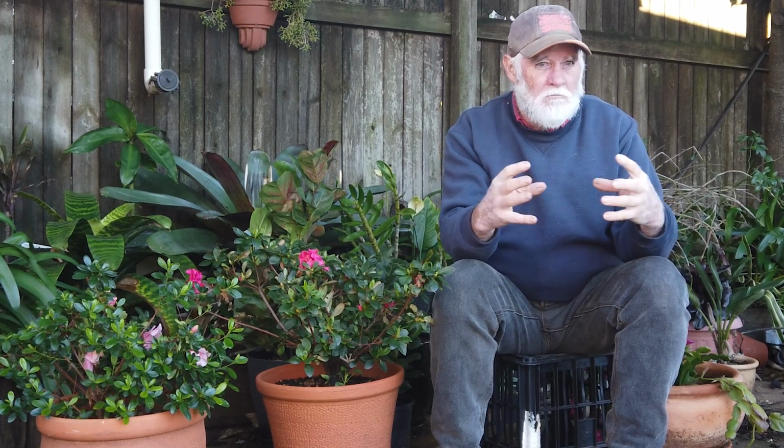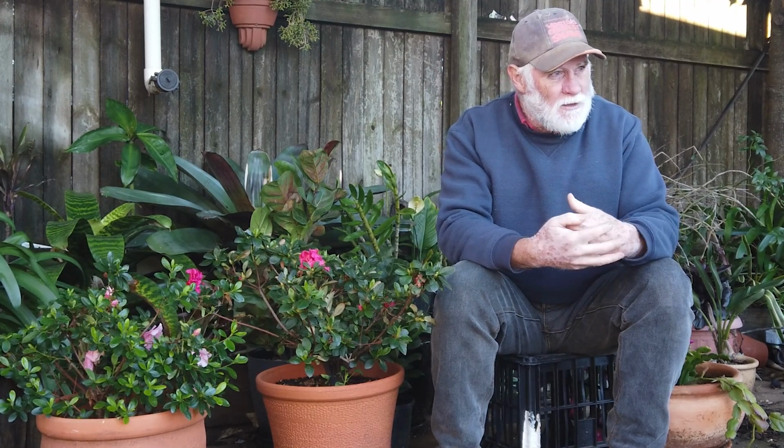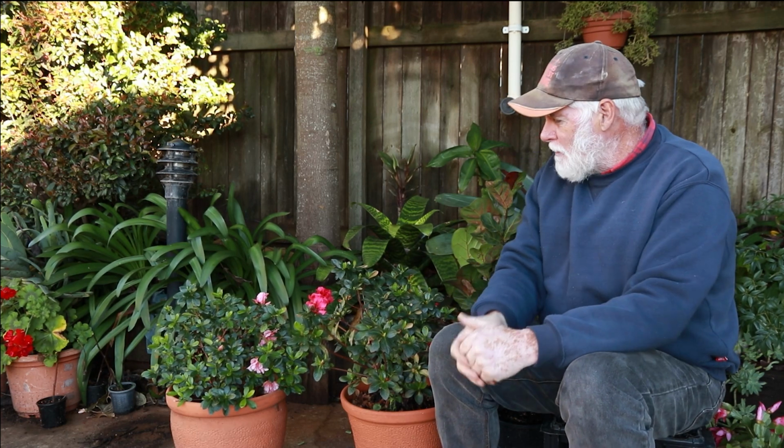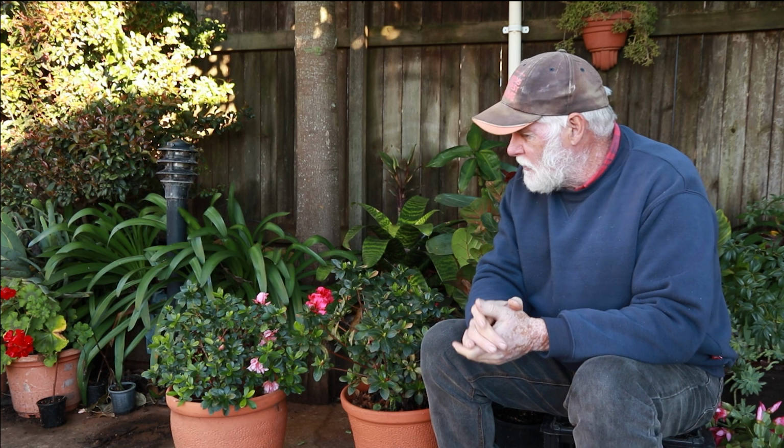Now, I have to start by saying that I've never really planned to do any sort of a follow-up on how azaleas have gone, and because of that they're scattered all over the place and I really haven't taken much notice of when or where they are, but I have a few, so I'll show you those. And we'll start with a sort of a good, the bad and the ugly type of video.